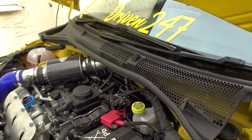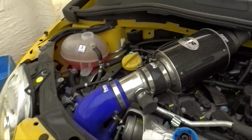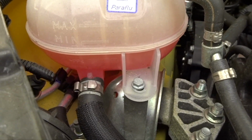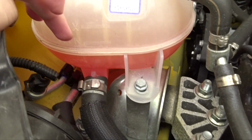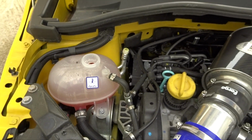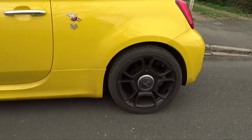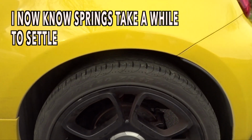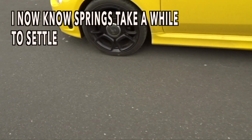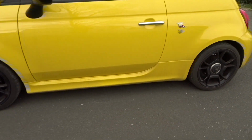So the scuttle is back on, obviously the car is on the ground. We will come back and give her a service another day, but the springs have taken those today. But I have noticed that the coolant is not even on the minimum line, so we are going to top this up for now. We'll come back in a few weeks' time and my dad will service her. For now, that's the job done.